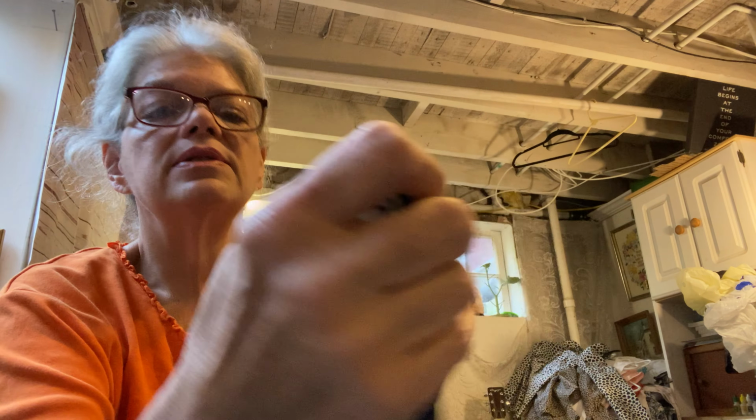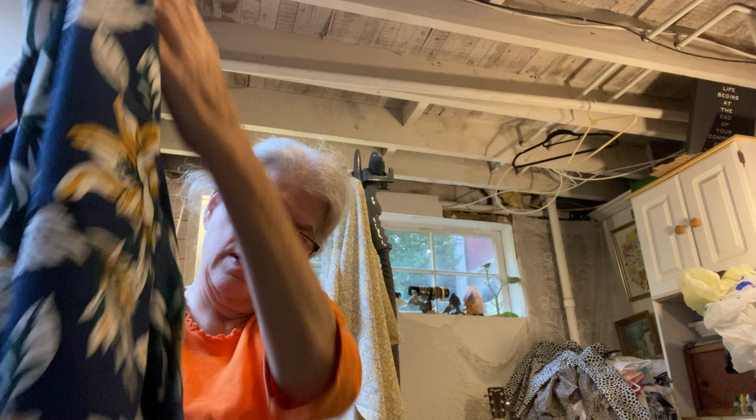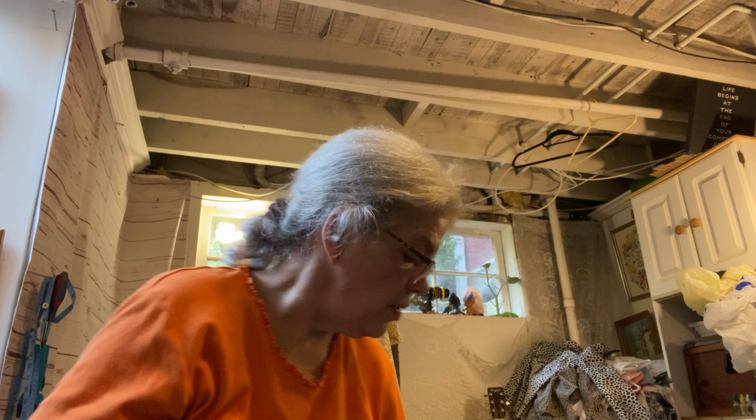Let's see. Okay. LA Soul, Wear with Style, size small. This is a lined dress, floral, belted. I think this is called fit and flare, where it's kind of fit and then it flares. And it's lined. So I don't know, 15 or 20, I'm guessing, is what it'll end up going for. I usually start my stuff very competitive, and then I put it on sale, and then it sells.